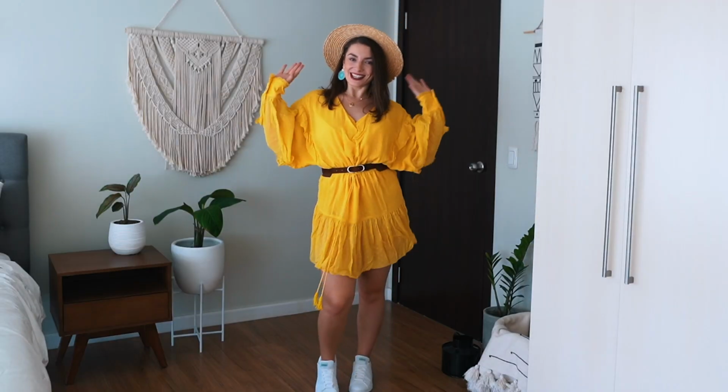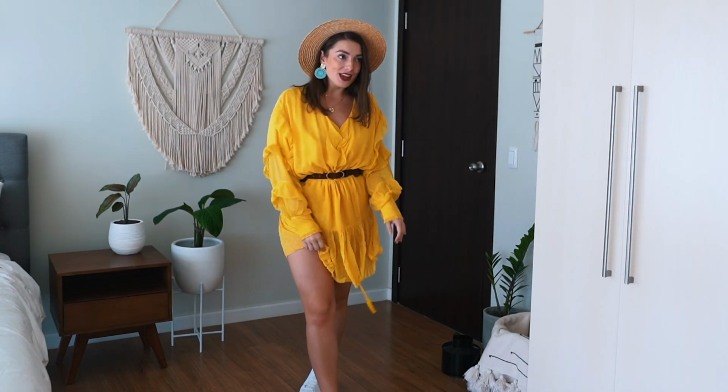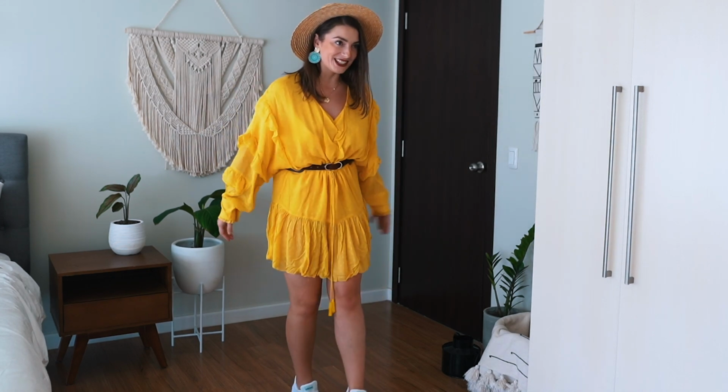Et voila, this is my next outfit. It's this yellow dress which sparks joy. I'm a huge, huge fan of yellow dresses, and especially when they are a little bit wider, and if you gained a little bit of weight like me during quarantine, this is the perfect dress. You can't even notice that I gained weight.